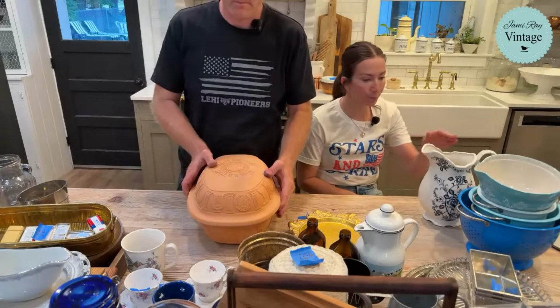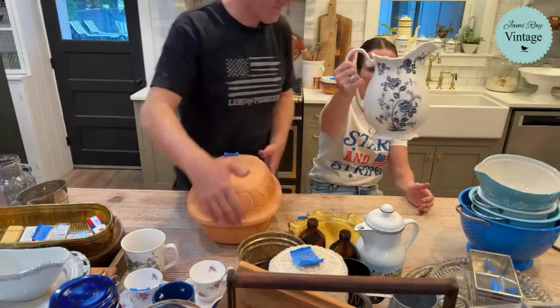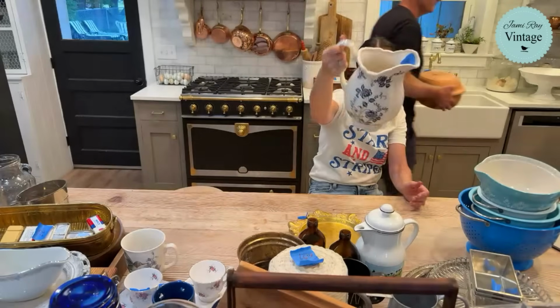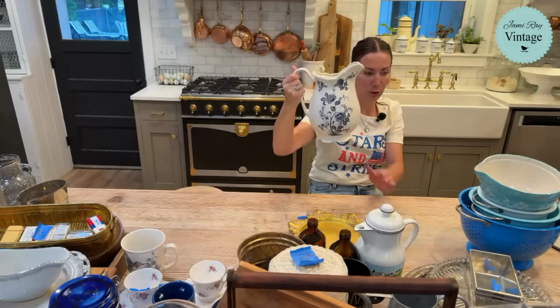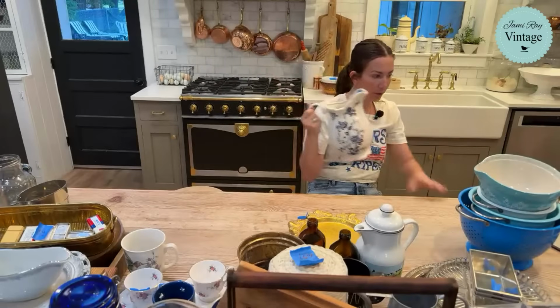All right, next up, pitcher. This one is not marked. It was $3. We're selling it for $29.95. It's beautiful. It looks like a French pattern. It kind of looks like French ironstone, but I don't think that it is. I would just say that it's ceramic. So you get the look for less with this pitcher. It's a beautiful cobalt French blue. It looks nice in my kitchen, actually.